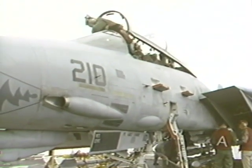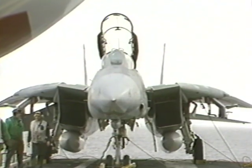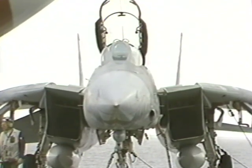Tomcat pilots enjoy perhaps a bit more notoriety these days because of the increasing number of portrayals in the movies. And they say, in general, those portrayals aren't too bad. Sundowner Lieutenant Randy Gus King.